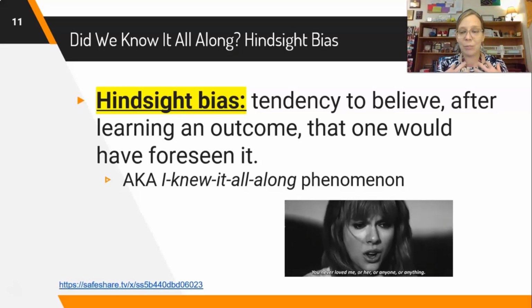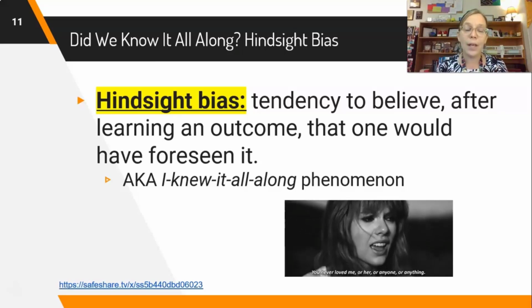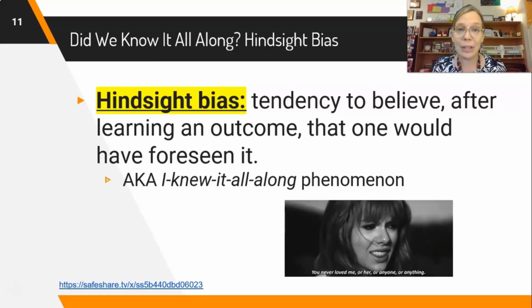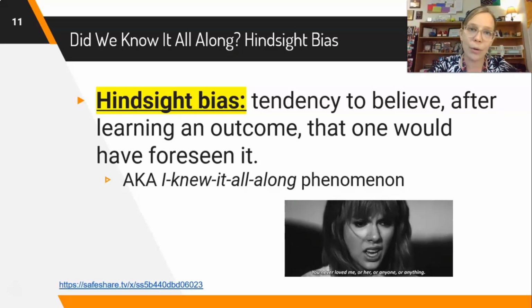But that doesn't mean that when it was happening, you knew that was what was going to happen. But we as humans, we tend to think that after the fact, we're like, oh, I knew that was going to happen all along. They're the people that watch sports, and at the end of a sports game, they go, oh, I knew they had it in the bag. I knew they were going to win.